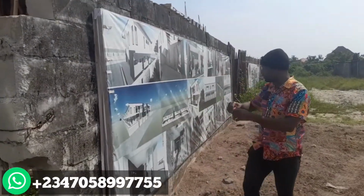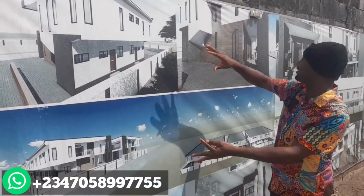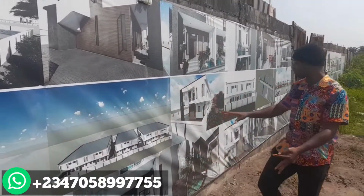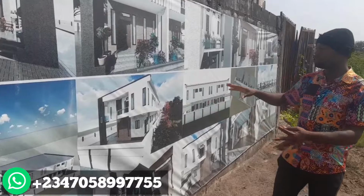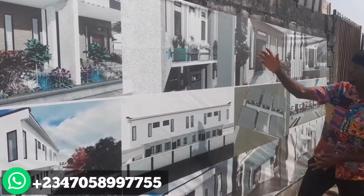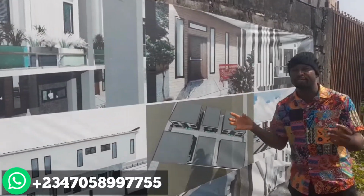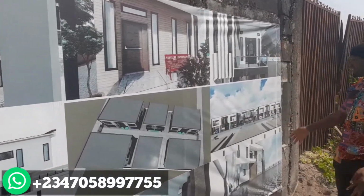Okay, so right here, this is where we have the estate. For now, this is how the estate is going to look like once we are done. So as you can see how it's neatly designed, this is how the estate is going to look like. Everywhere is going to be nice. You can see the green area, you can see the buildings, you can see how the houses are structured. They are not congested.